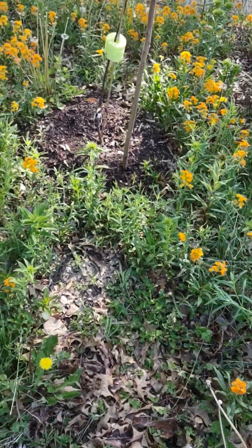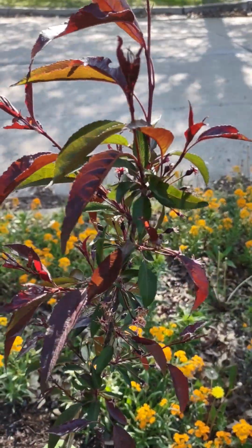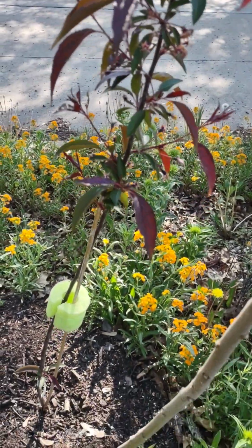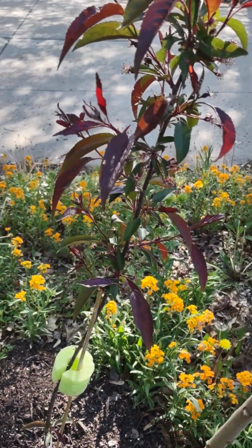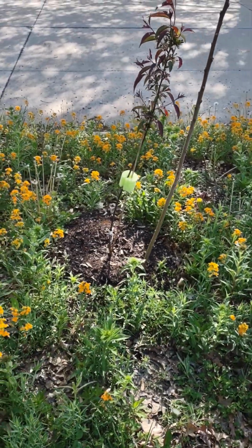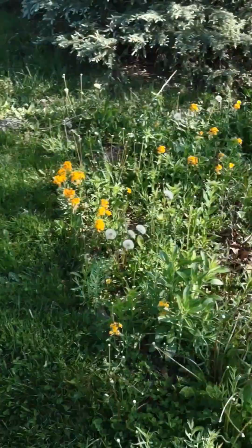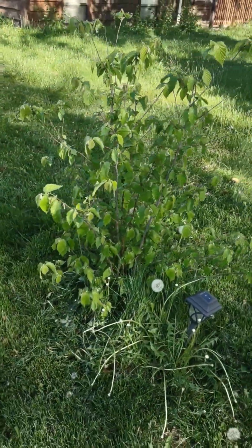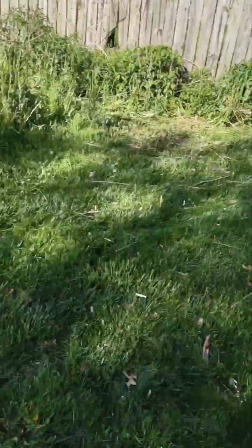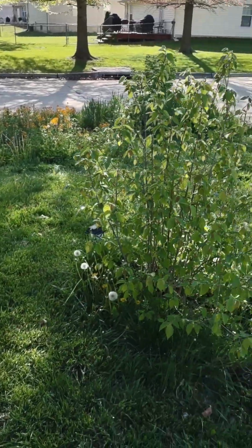And then this here is my prairie fire crabapple, courtesy of Arbor Day. And it's just so happy. I'm so pleased with this thing. It bloomed already and I missed it. I think I took some pictures, but no video. Anyway, American hazelnut, leafing out nicely. All 3 of them are leafing out nicely.